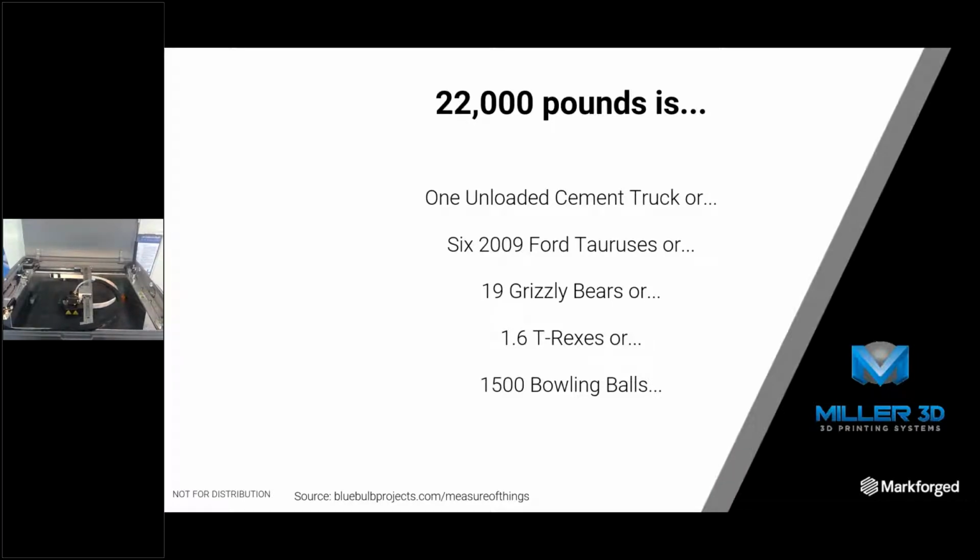So there's just a little fun slide. What is 22,000 pounds? Just to get an idea of how much that continuous carbon fiber can withstand.